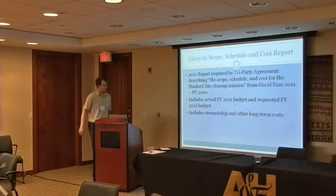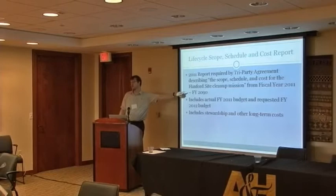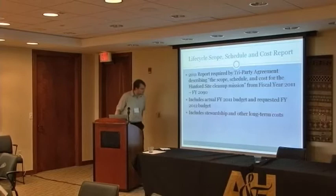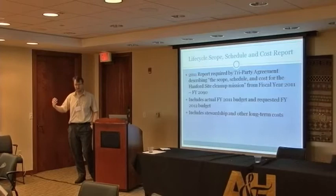And it describes the scope, schedule, and cost of the Hanford Site Cleanup Mission for fiscal year 2011 to 2090. The very fact that they're trying to project something into 2090 is stupid. You can't do that, but this is the agency's work. And it includes the 2011 budget and the requested 2012 budget. And this is a big deal because, again, Congress looks at this and decides whether to keep funding it or to let the people in Washington deal with the consequences.